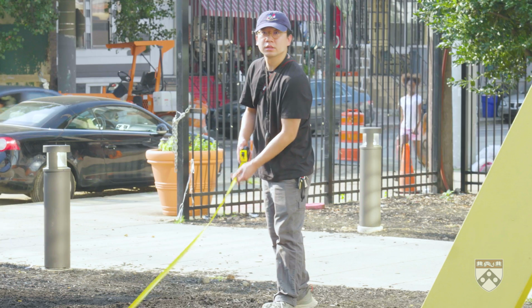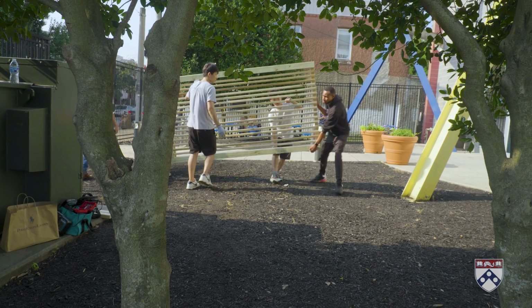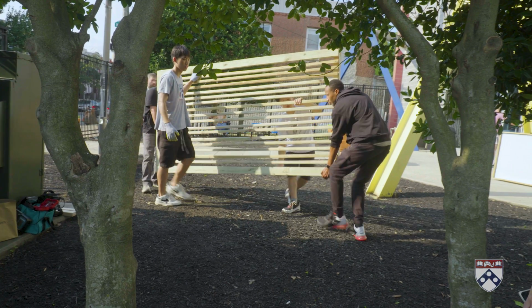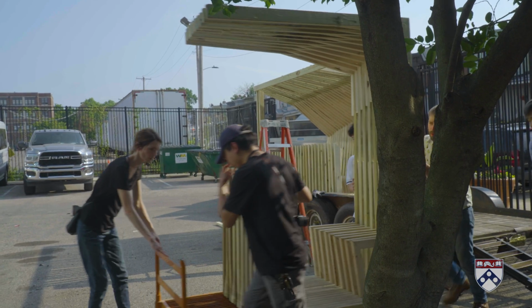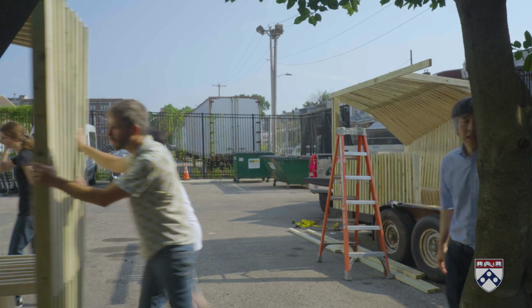So Pen4C has created this collaboration with the North 10 community at Hunting Park, and we've been getting feedback from them and working on developing this cooling shelter. We're testing it at their facility and getting feedback from community members on this pilot structure.